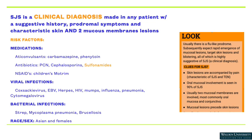So, risk factors. Medications is the number one. Anticonvulsants like carbamazepine or phenytoin, particularly look at the child that was recently diagnosed with seizures and started on seizure medication. Antibiotics, penicillin, cephalosporins, and sulfonamides are high on the list. Sulfonamides is the most common. Non-steroidals, children's Motrin can cause this. So make sure you tell your parents when you start them on Motrin. Viral infections including Coxsackie virus, EBV, herpes, HIV, mumps, influenza, pneumonia, and CMV. All of those can trigger it. Bacterial infections are usually strep, mycoplasma pneumonia, and brucellosis. And then it's also significant that it's usually prominent in Asian descent and also in females.